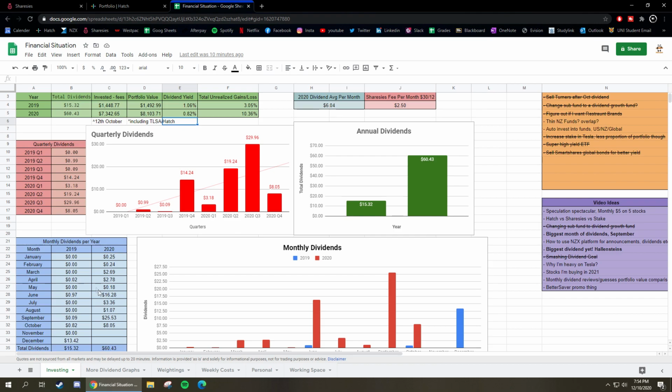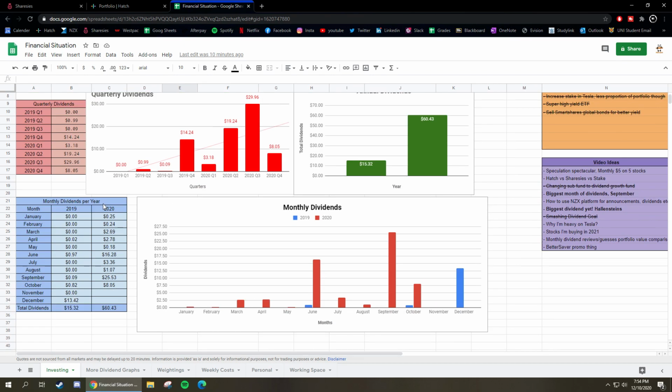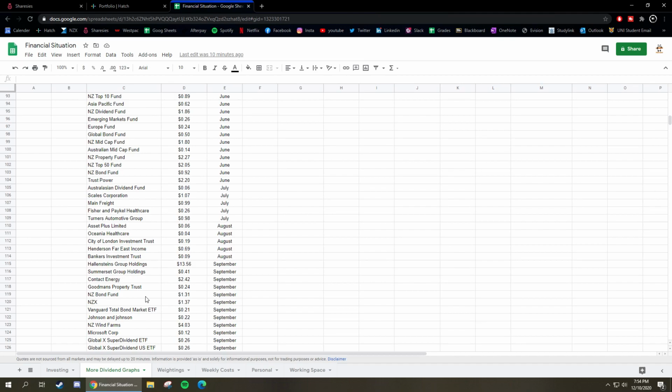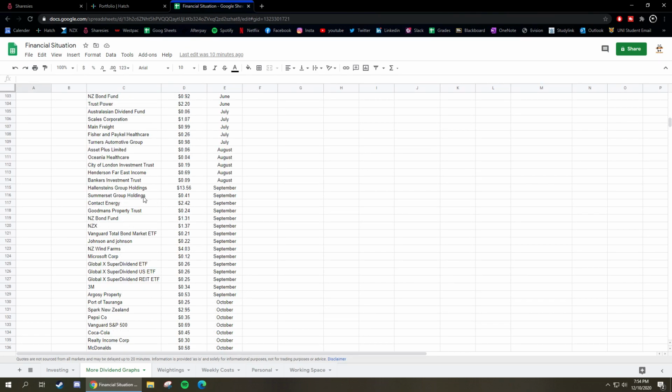So I think 4 to 5 was from the NZ Wind Farms, but there was still heaps. I'll actually show you heaps of dividends coming in at September. There was Somerset, there was Contact, which was another big one. There was NZX and NZ Bond Fund, another few big ones. And then just the rest were a bunch of 20s and some Microsoft as well.